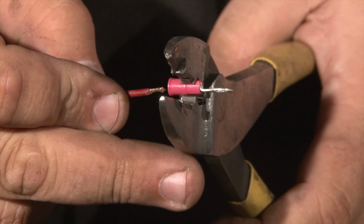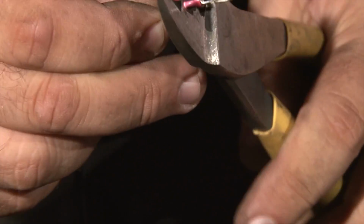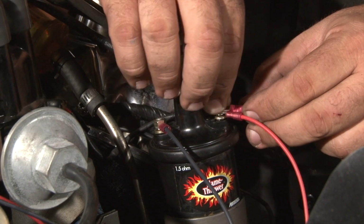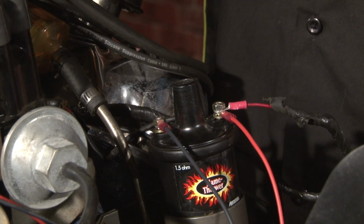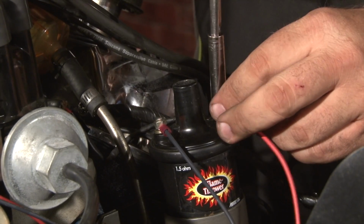And grab our exposed wire, put it into the solderless terminal, and crimp tight. That positive terminal will now go on to the positive lead of our coil. We'll put the retaining nut back on. At this point, you want to grab your 8mm and lightly tighten both sides.